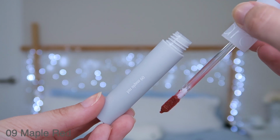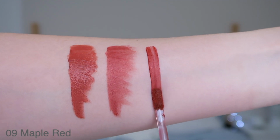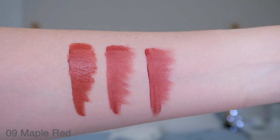Number 9 is called Maple Red. This is the kind of brownish brick red of the collection, and I don't hate it. It's more than I can say for a lot of other brownish brick reds I've tried. So this is how this one looks as a gradient. I've done it really sheerly because of course it is a red. Can add a little more to create more of a gradient like that as well. So it looks really nice as a gradient.